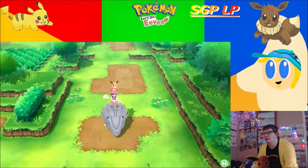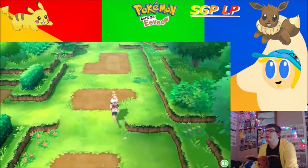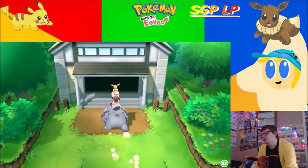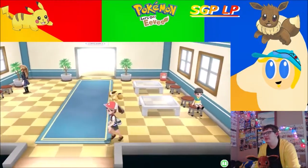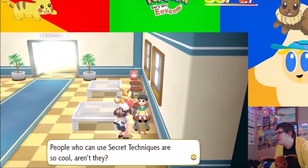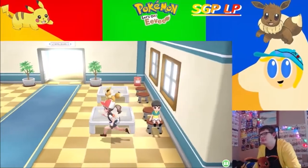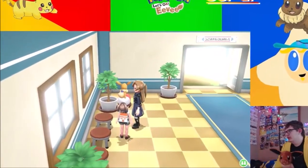That's probably gonna be a guard that's like, oh, I just want some tea. If only I had some tea. But yeah, I'm probably just going to cut through the parts that are important. I mean, granted, I don't think I've been through here. People who can use secret techniques are so cool, aren't they? Can you use them? She can.